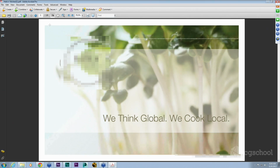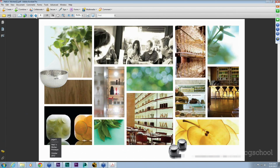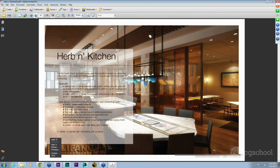Everything you see here, they created internally. So this is a brand document that captures everything from the look and feel to the way that the menus are going to read, the packaging, even the renderings. These renderings are pretty decent, right? Getting these from the get-go is the perfect scenario, because you already know what they like.